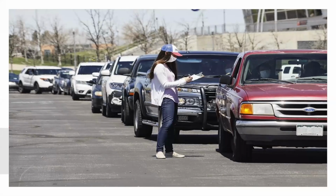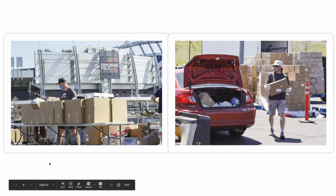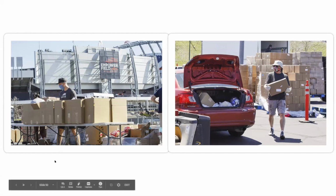If you go to the next slide, you can see this is one of our big distributions. That's in Empower Field at Mile High, where the Broncos play, in the background. We set up that morning at about 8 a.m. We put the word out on social media and through television stations that we'd be ready to open at 9. We figured we might get to 2 o'clock. We went to 2:30 before we finally ran out of food. And we served about 30,000 different families. We had a drive-through and also a walk-through.